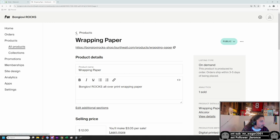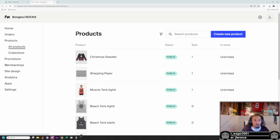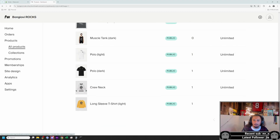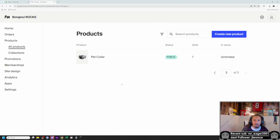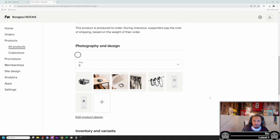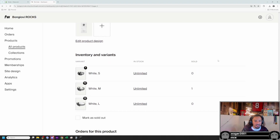Spoiler, by the way, sorry, wager, for letting people know what you've spent. But yeah, unhidden the Christmas sweater, unhidden the wrapping paper, and unhidden the pet collar as well. I will give a little asterisk on the pet collar. I can attest to the medium. Percy got a medium, and it fits.